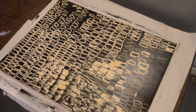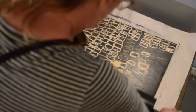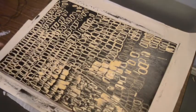When I work really big, I usually move my printing stations out into my garage where I have more space to work, but I'm just working in the basement studio space here. So here I've already got the paper on there, and you just see me using the hand baren to print and transfer the image to paper.